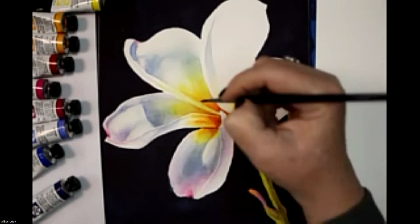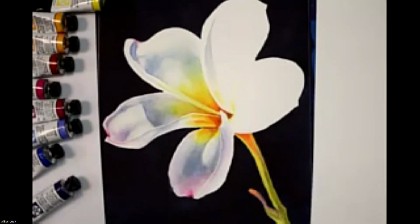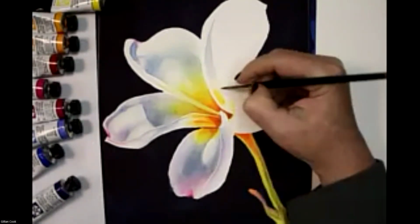Okay, so now I'm going into this, a combination of new gamboge and lemon yellow. It's got a beautiful warmth to it.